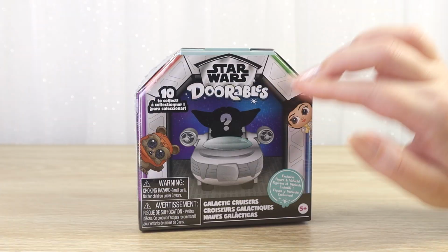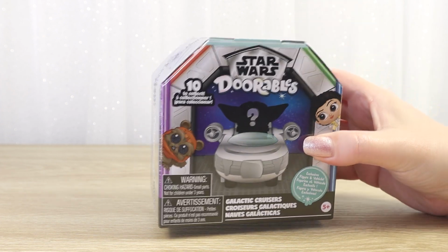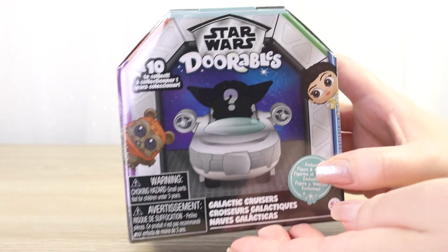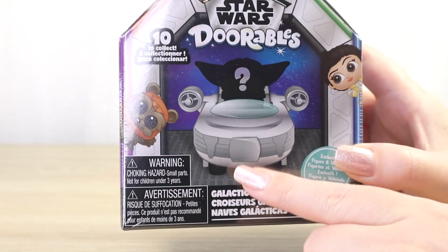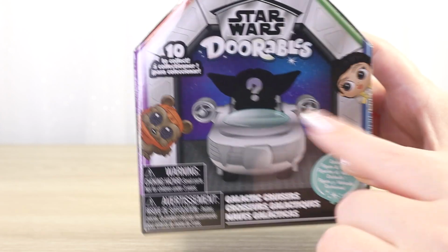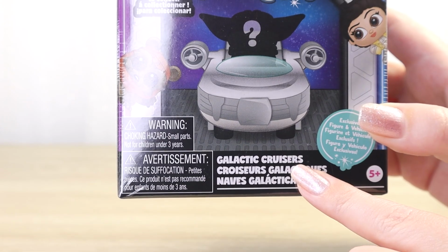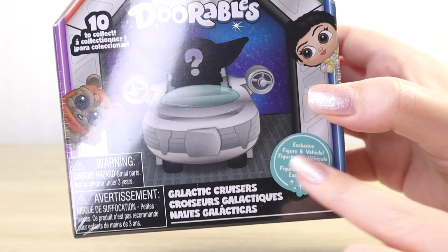The Star Wars Doorables Galactic Cruisers line comes in this unique shaped cardboard box protected with shrink wrap so you can't peek inside. On the front we have a silhouette of perhaps Yoda or Grogu in a land speeder. We also have Wicket and Princess Leia here on the front. It notes that there are 10 to collect in this Galactic Cruisers line, and it says that they are exclusive figure and vehicle.